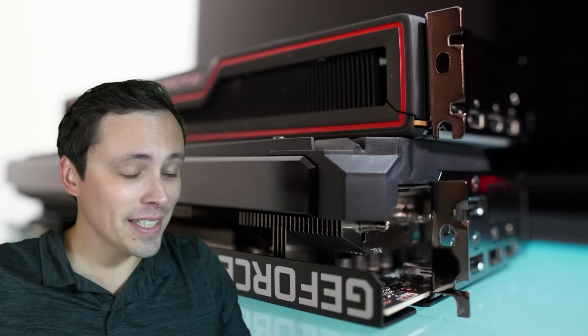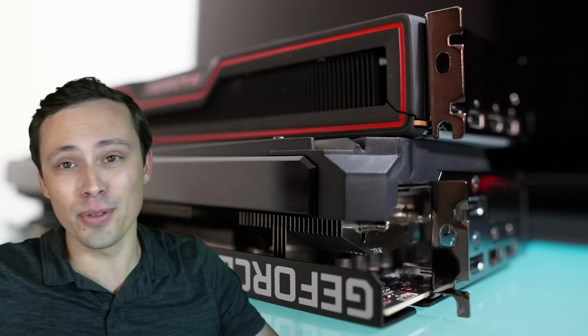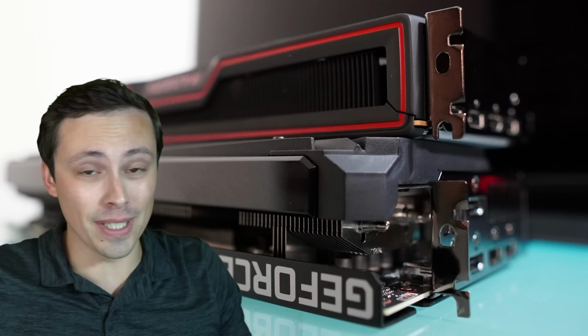And we're also expecting the merge on Ethereum, crypto mining, all that kind of stuff going to proof of stake, which could mean a huge impact to the used market with a bunch of GPUs being sold off.